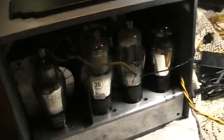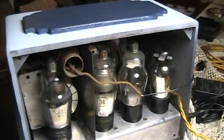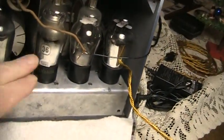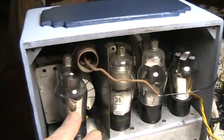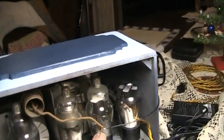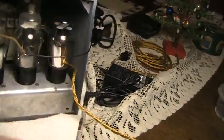As you can see, it's a very simple radio inside. This is what's called a TRF radio. It's not a superheterodyne. It uses only 4 tubes. It's got a 2-stage RF stage, a simple antenna coil. This is your audio output tube, almost just a detector and output all in one, and the rectifier tube.